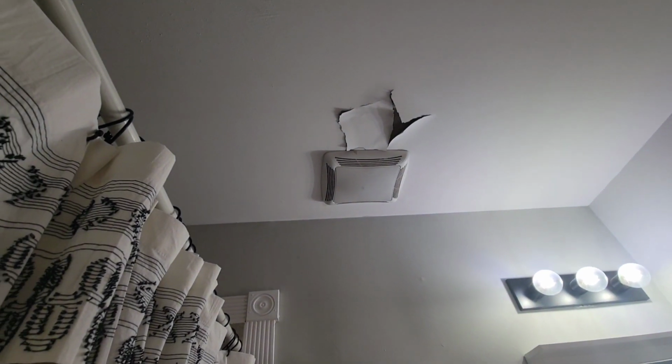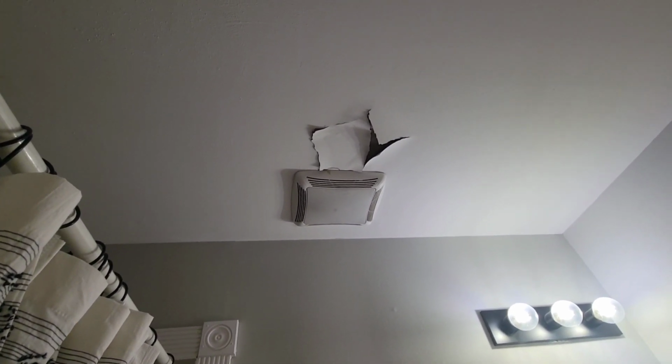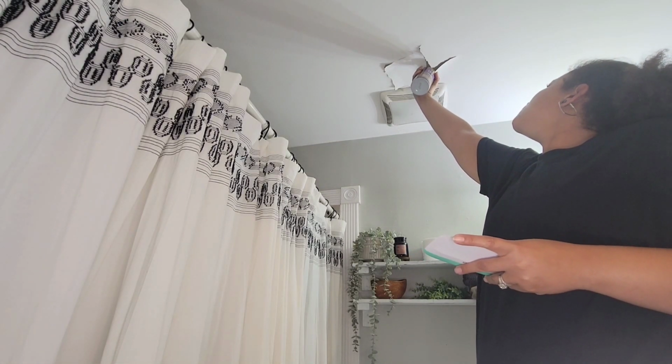So that is what our ceiling looks like. And I know I'm not fixing it the correct way, but it's the way that I am fixing it. So here we are, 100% real.